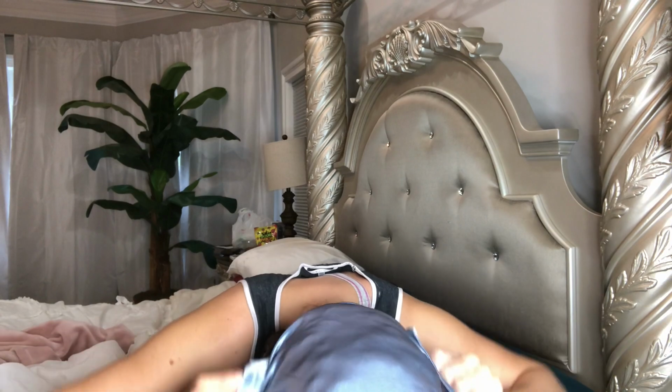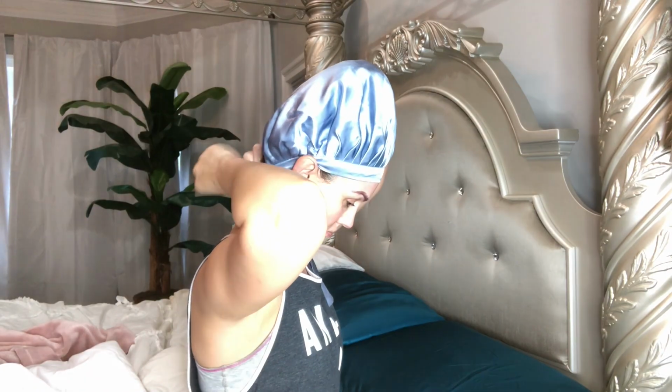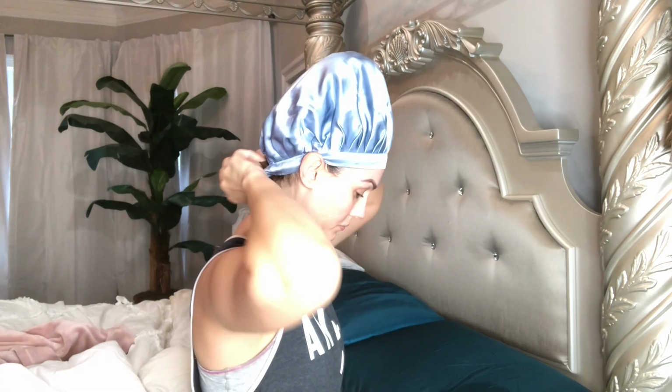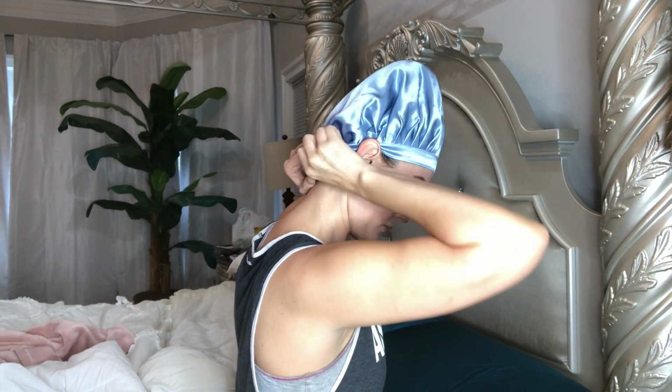I have freshly washed curls because that is, I feel like, when they're the most fragile. I always feel like the first night after my wash day is when I would typically get the most frizz and the most just fuzz the next day. So I love sleeping with a silk bonnet. I am obsessed with this one. I feel like it looks very chic for being a bonnet, and it's so comfortable.